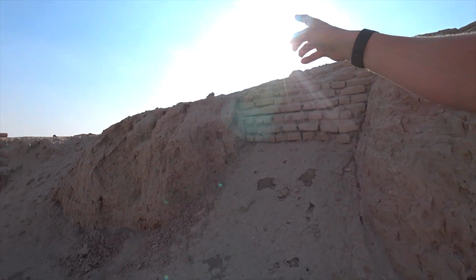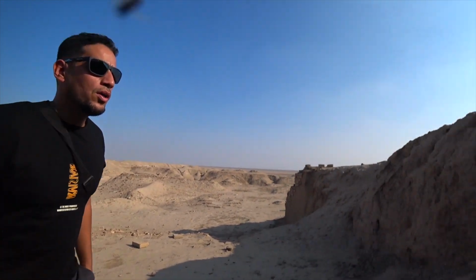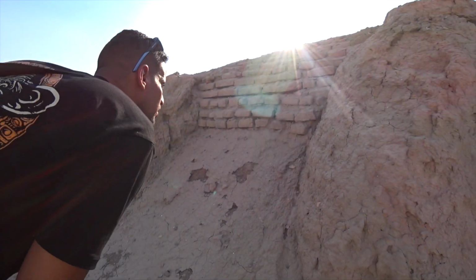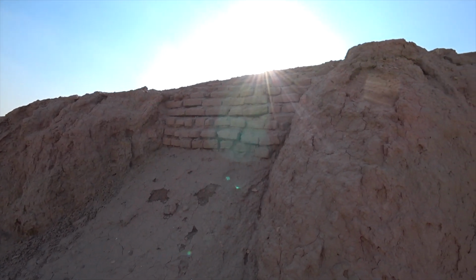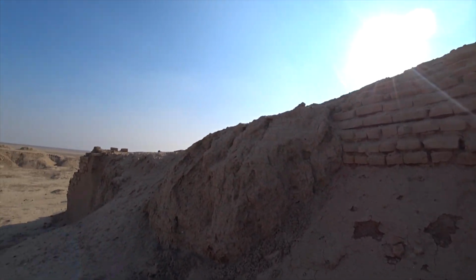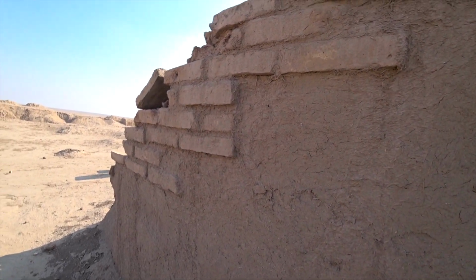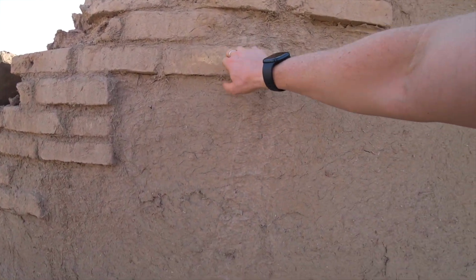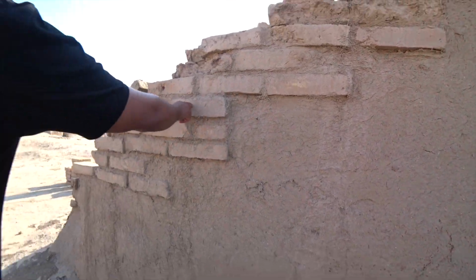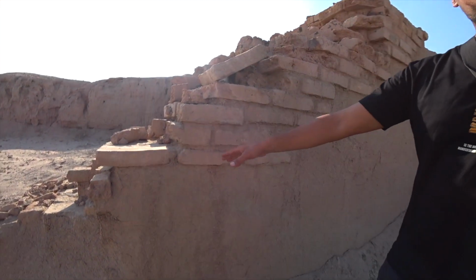The bricks, this is 5,000 years ago. Bricks haven't really changed. Fair enough. These are obviously made of mud, but bricks have effectively stayed the same shape and design. This is fairly new, I would say. Okay, this right here is new. But this is existing. This is old. Maybe they just renovated it, building it from the same bricks.